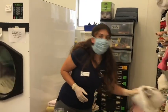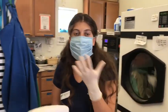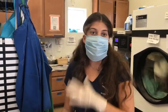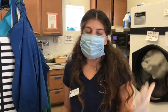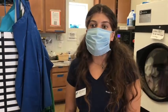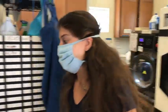Just like every animal, we grab them with a towel, make sure their head's covered. They're not pets, they are wild animals. We want them to stay that way. We don't want them to like people, because not all people love animals in the same way we do. A lot of them are mean to them, so we want to make sure that they're scared of people so they don't go up to people that aren't nice to animals.